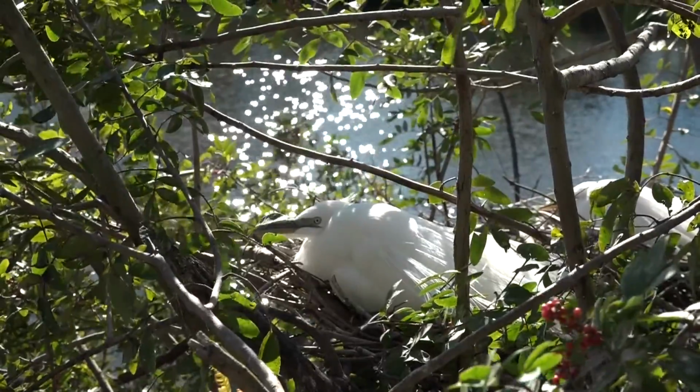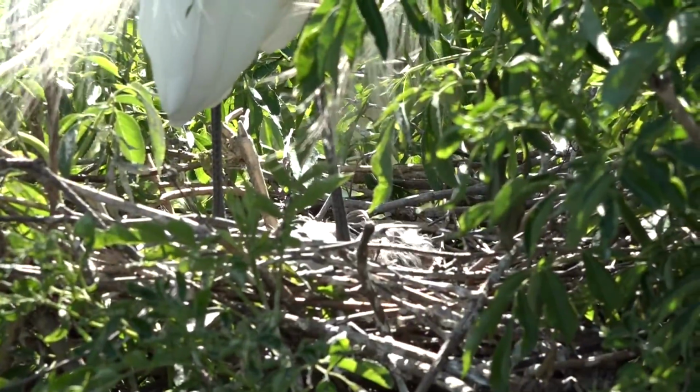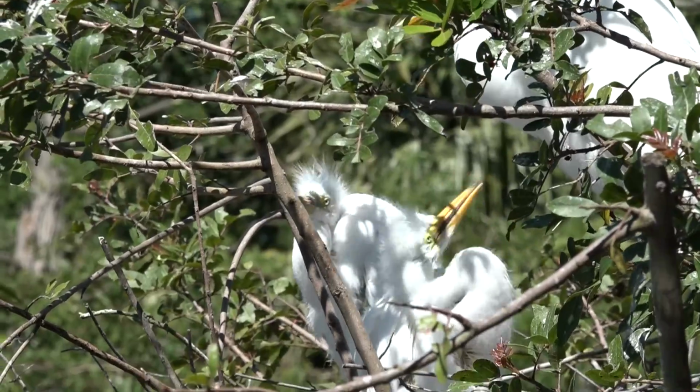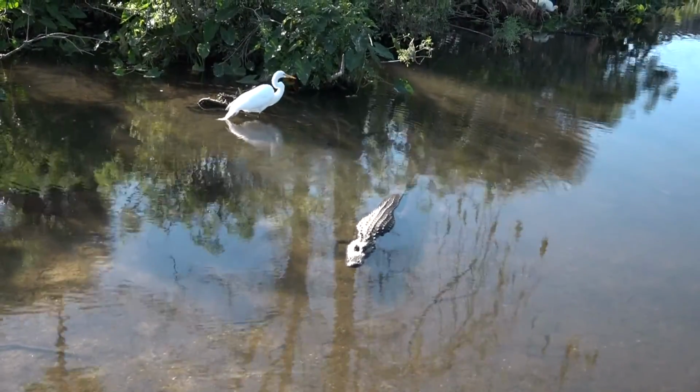We've been lucky enough to monitor these birds and watch them grow from their incubation period as eggs to their first day as chicks. These babies will soon leave the nest and will be able to fly and hunt on their own, wading in the marshes and swamps and spearing fish and frogs with their powerful beaks.